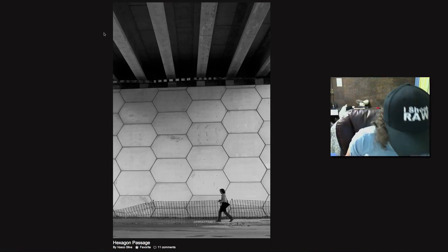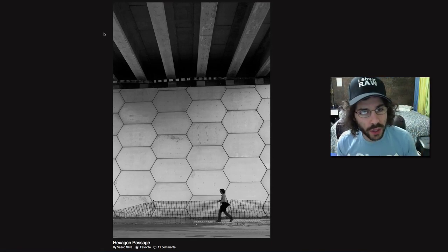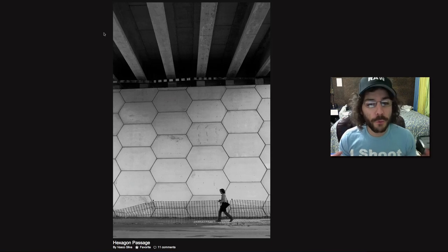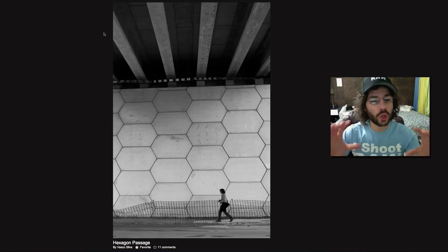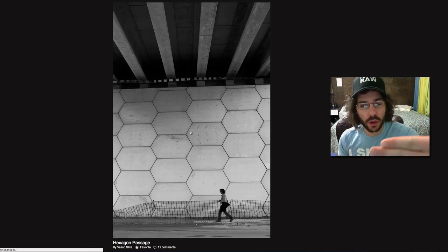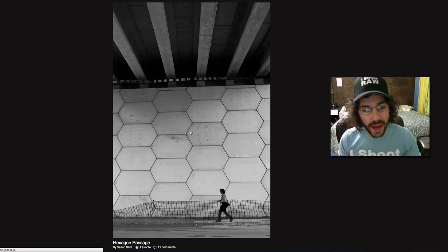What's this is called? Hexagon Passage. So under a bridge, we got a vertical and we've got a person walking by. It's not grabbing me as much just because there's not a huge ton of interest going on here. In this case, for the hexagon part, if that's what you were going for, then I would say get closer, fill the frame wider, with a wider angle lens and show just the hexagons, like square off and just do a straight on shot here. Because even here we're off on a little bit of a skewed angle.